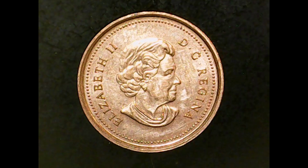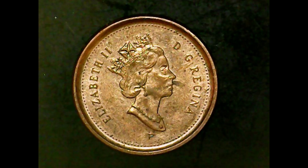Okay, now, as you can see, this is the old effigy. And same thing, Elizabeth II, DG Regina on the side, but if you look underneath the bust, it has a large P. Now, typically, when you see the P, they were test pieces that the government was doing to make sure that these coins were accepted by various machines, vending machines, stuff like that.